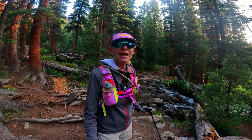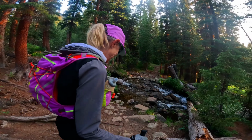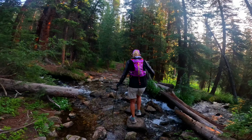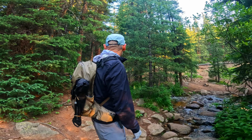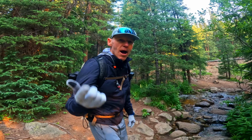At 2.3, there's a little stream that we're gonna have to cross here. It's pretty cool. Stream crossing number 2, it's at 3 miles. I'm debating whether I go across the rocks or go across the log up here. I think I'm gonna take the log route.